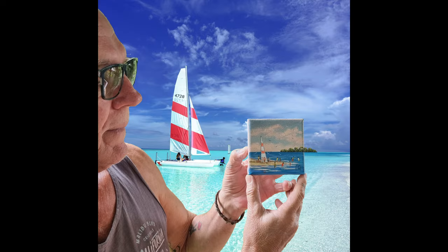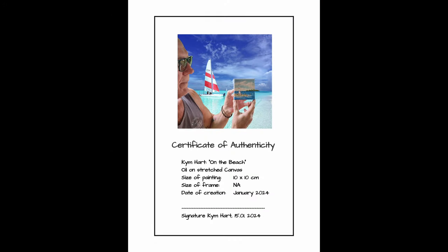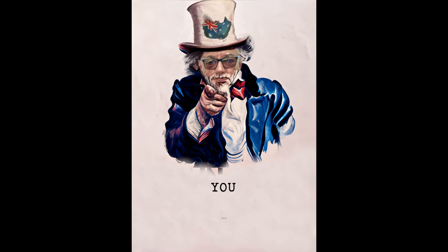Are they really that important? The short answer is simply yes. If you want to preserve the value of any piece of original art, you need a COA.